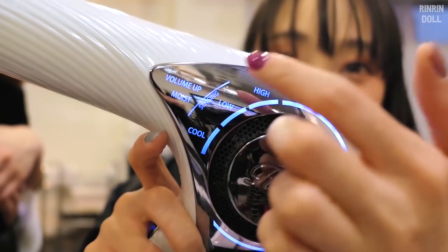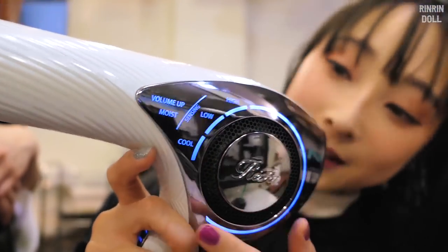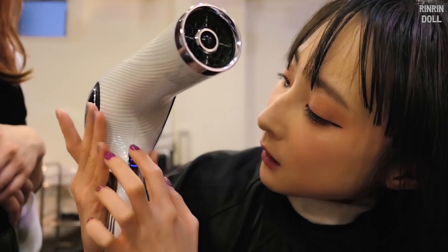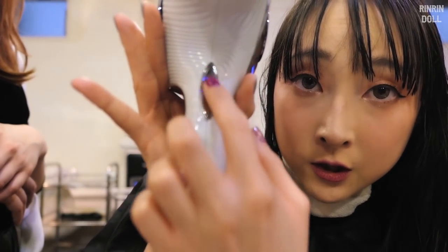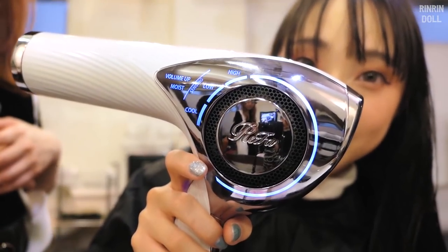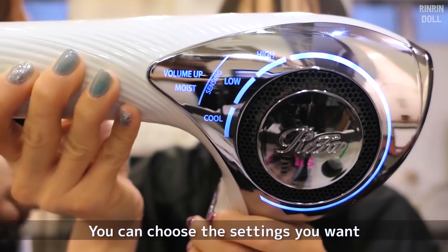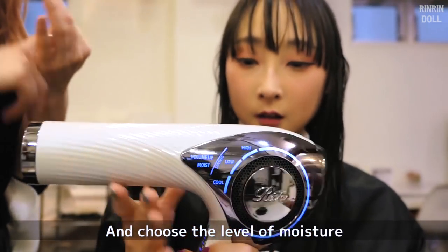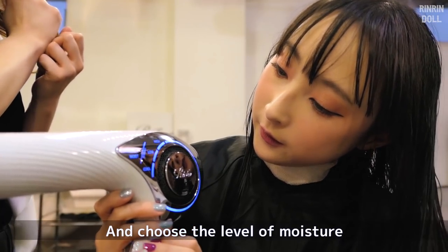Okay, there you go. So it's a sensing right here, volume up and moist. And then there's cool, low, high. Oh, okay, so the buttons are here. You can change the buttons here. So it's not touch panel, but it looks really cool. You can choose the volume up and moisture.